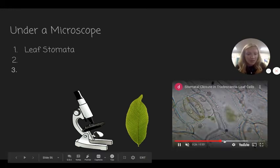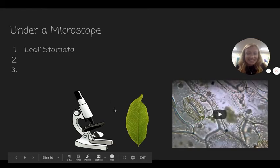So if I go in even a little bit, you could see it really closing if I go a little bit faster here. How neat is that?